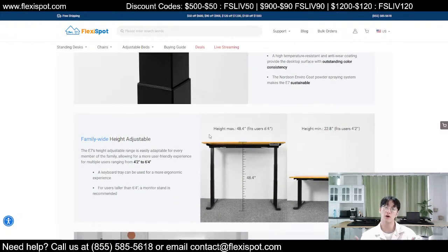And also, if you have a family, if you're not the only one in the house, it is very adjustable for your family. The E7's height adjustable range is easily adaptable for every member of the family, allowing for a more user-friendly experience for multiple users ranging from 4 foot and 2 inches to 6 foot and 4 inches. So a keyboard tray can be used for a more ergonomic experience, and for users taller than 6 foot and 4 inches, a monitor stand is recommended.